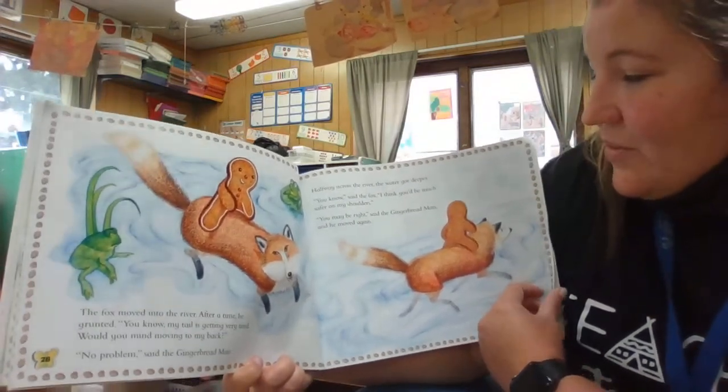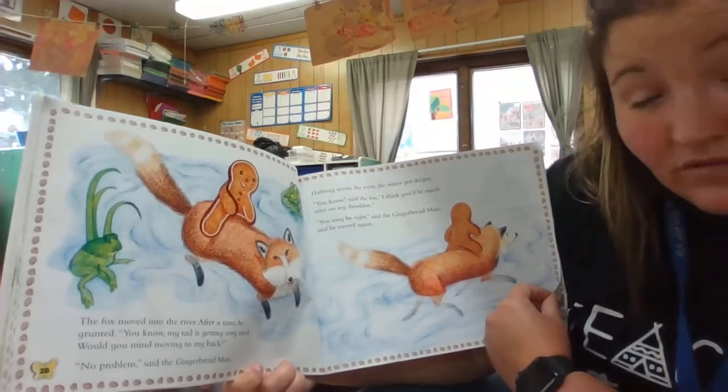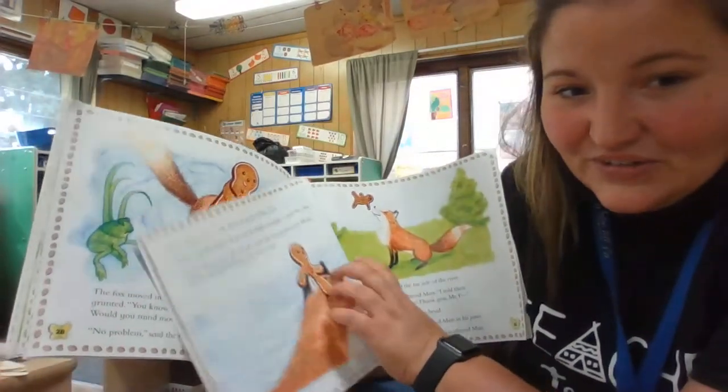Halfway across the river, the water got deeper. "You know," said the fox, "I think you'd be much safer on my shoulders." "You may be right," said the gingerbread man, and he moved up again. Uh-oh, what's he getting closer to?